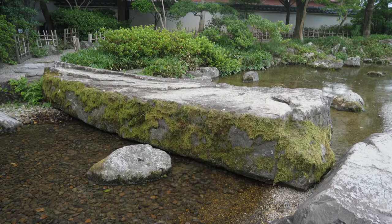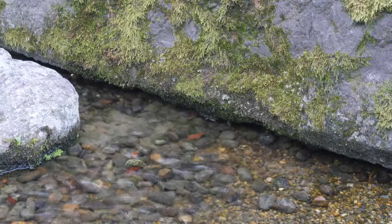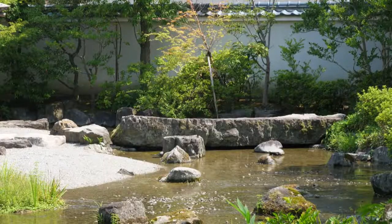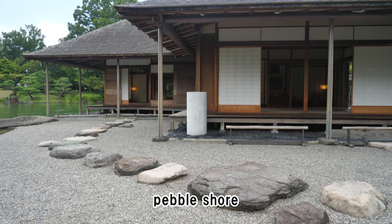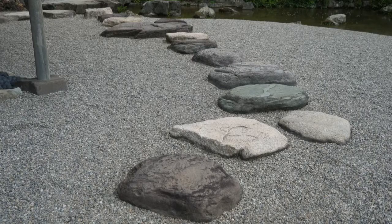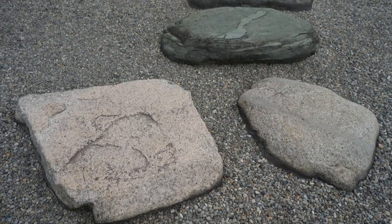A large and thick stone was placed perpendicular to the stream of water to serve as a bridge. It looks as if the water penetrates the bridge, which is a rare thing to find in any other garden. A pebble shore and its curvature add to the garden's beauty. The colorful stepping stones were made from Fukui's own varieties, such as Anto stones from Oshima and pink-black biotite granite from Tsuruga.